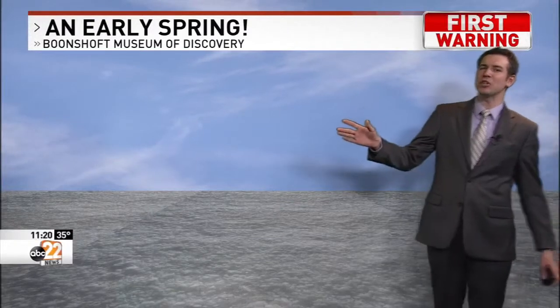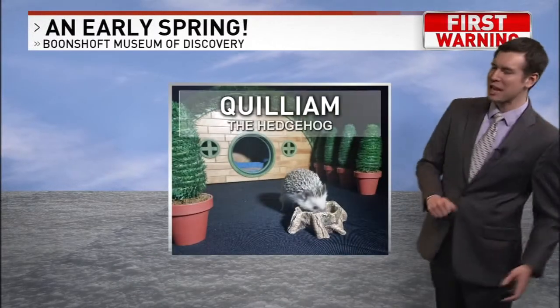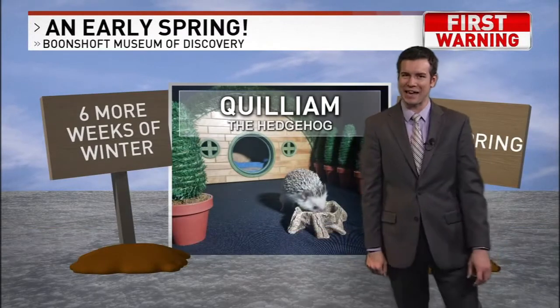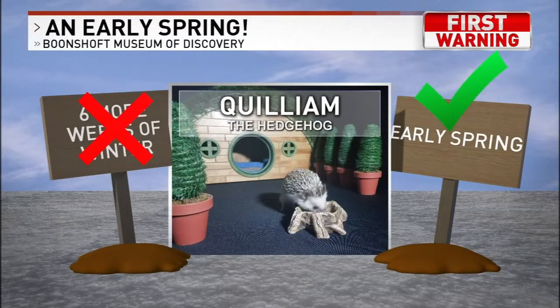If you've ever been to the Boonshoff Museum of Discovery on Groundhog Day, it's Hedgehog Day, or at least it has been the past 3 years. This is Quilliam the Hedgehog. Here he is coming out of his burrow this morning. But what did he say here for the Miami Valley? Are we going to get 6 more weeks of winter or an early spring? Well, here's the result. He did not see his shadow either.